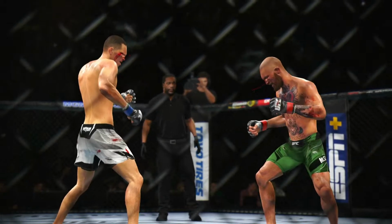He loaded up on that right hand, too. Ooh, nice knee to the body. Just what he needed there. Big knee there. Unable to land with that punch. Whoa!